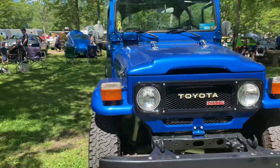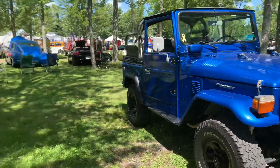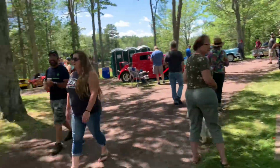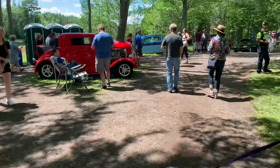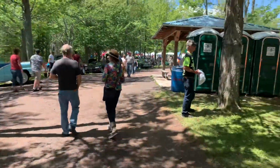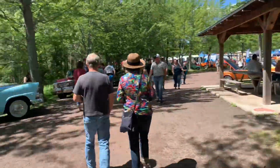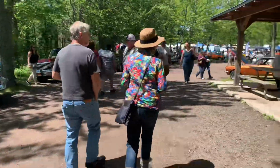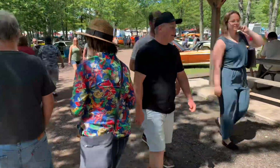Got ourselves a little Toyota Jeep. Or Land Cruiser, I guess. Not Jeep, but a different brand name. I should know that. Have a little Jeep. And if you're watching the meetup, here's the gazebo that we had the meetup last time. It's got some porta potties behind it now. And surrounded by classic cars. And not a cloud in the sky, or at least not a rain cloud in the sky.